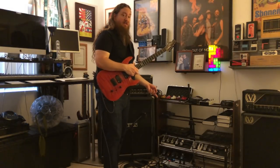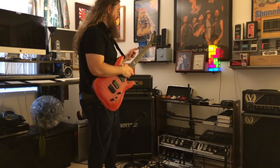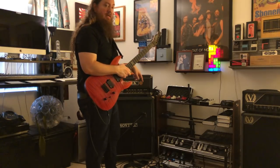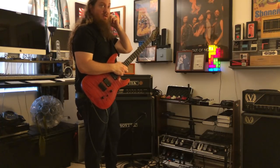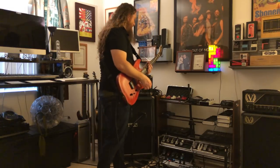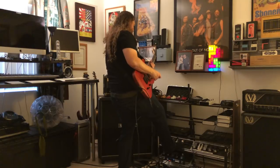Another dirt pedal I have here is the Black Secret. It's supposed to replicate the Rat in both vintage and turbo. And honestly, I kind of found it meh.